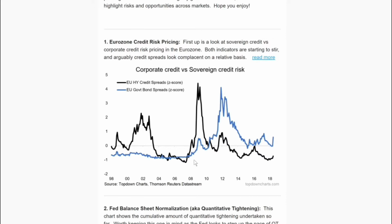In contrast, if you look at the black line, that's European high yield credit spreads. It did go all the way back down. So basically what you're seeing there is that markets are saying we've learned our lesson on sovereign credit risk, but we didn't learn our lesson for corporate credit spreads. And to be fair, there's a few things going on there. The European Central Bank is still engaged in quantitative easing, and part of its program is the purchase of corporate bonds. So it's obviously having a suppressive effect on the credit spreads there.